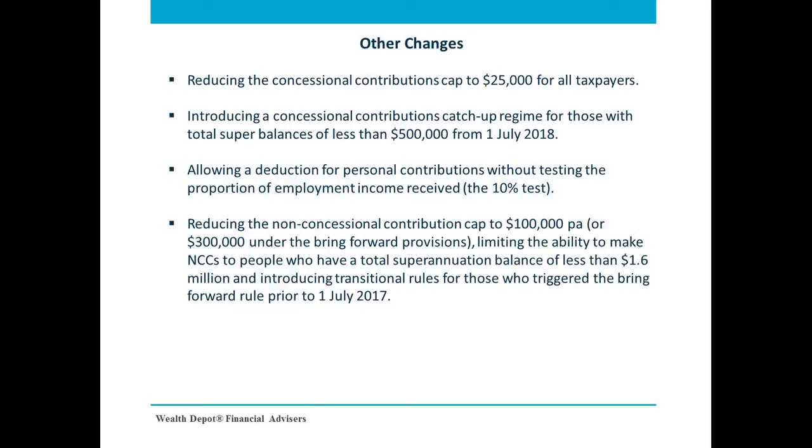Secondly, the government has introduced a catch-up regime for those with total super balances of less than $500,000. Under this regime, members can make use of the unused concessional contributions cap space on a rolling basis for a period of 5 years. Amounts carried forward that have not been used after 5 years will expire. Only unused amounts accrued from 1 July 2018 can be carried forward.